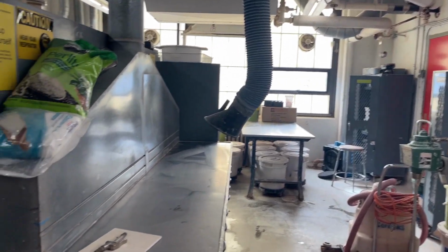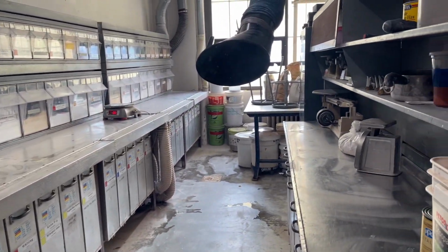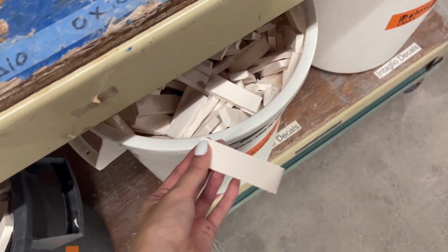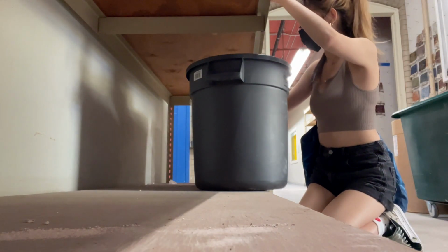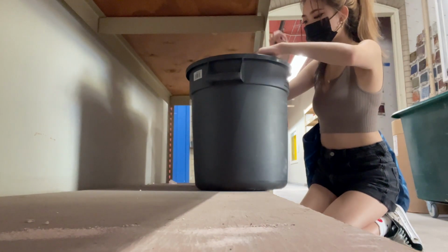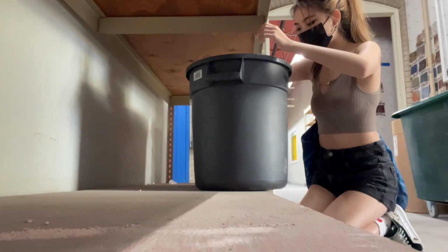So here's a lab. This room is filled with a bunch of different powders and stuff. We're gonna be mixing them to make glazes. Here are the test tiles we made. You guys saw me make them in one of my vlogs earlier, but here they all are. I'm gonna try to pick out some of the nicer ones, but they're all pretty much the same level of kind of not nice, but pretty good. And I'm just trying to find some nice ones to pick out for my glaze tests.